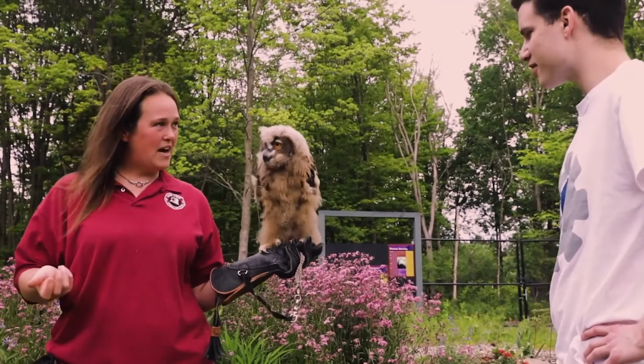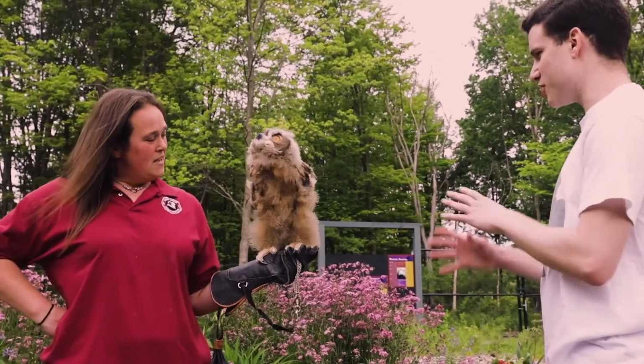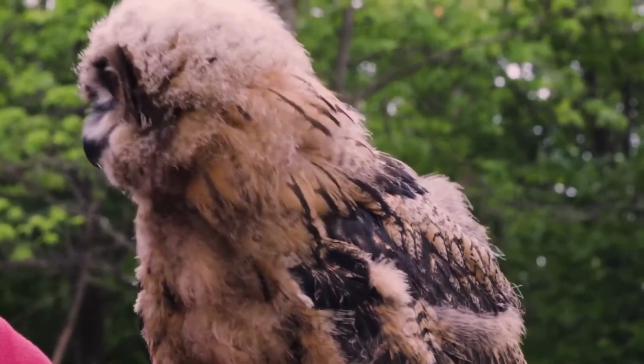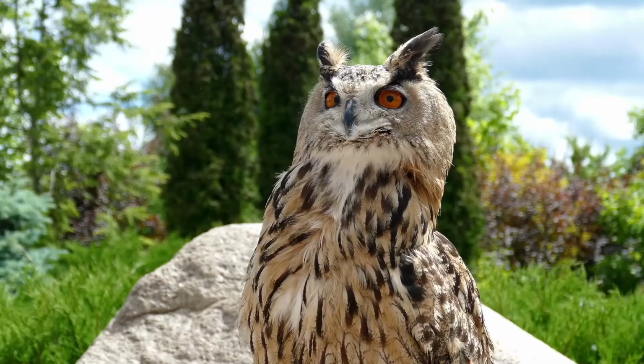He's just starting to fly, things like that. Is he gonna look like this when he's older, or is he gonna change? He'll be very smooth when he's an adult. Okay. So he won't have all the fluffy stuff, and he'll have slick, tall feathers that look like horns on top of his head.